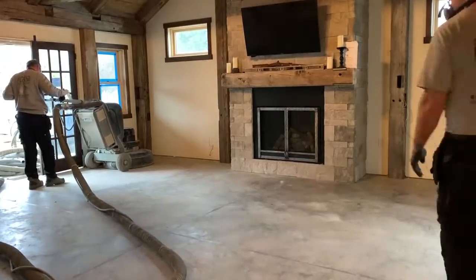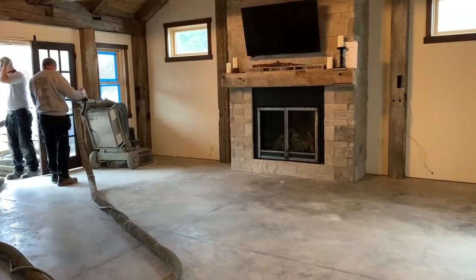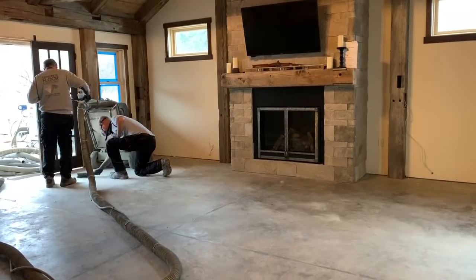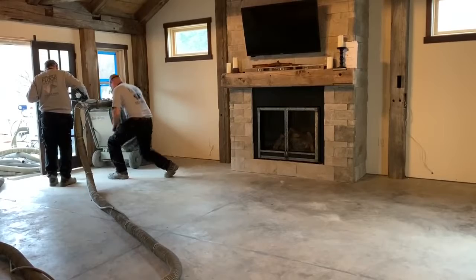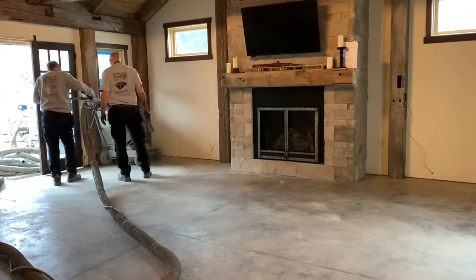So I'm going to run out, get a brush here, and start checking the floor behind the grinder to see if there's deep scratches in the floor, if we're getting the deep valleys, you know, what we have. It's very important that you see it early so you can correct it.